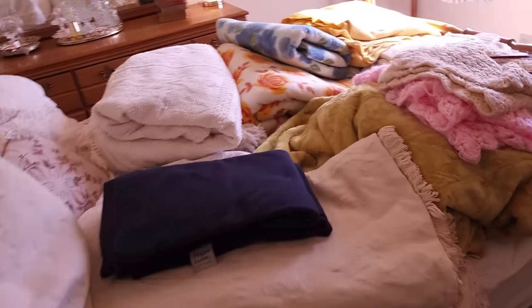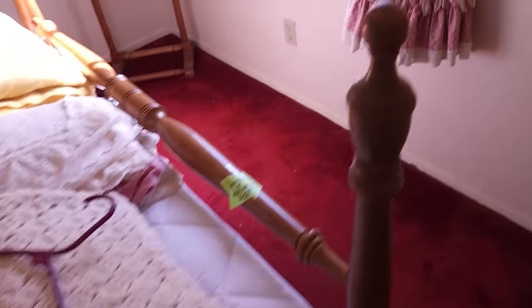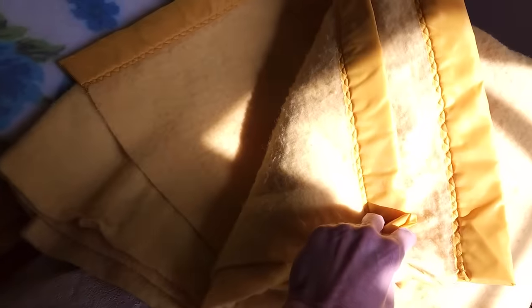This room is nice and bright. Got some crocheted things in here. Oh, this is one of those waffle blankets with the satin stitch edge. These actually sell really well.